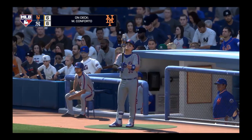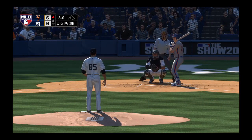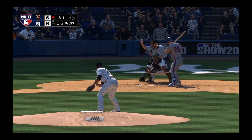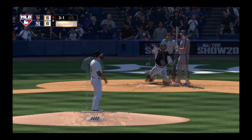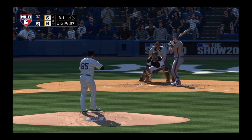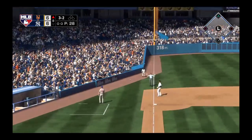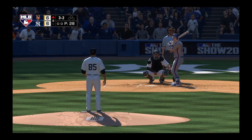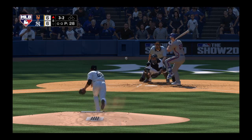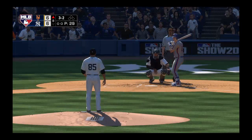Michael Conforto is on deck. Now the 3-0 offering. Hot shot down the line, but a foul ball, and it's full now at 3-2. He's going to be thinking about that pitch all night if he doesn't have a big game right here. Pulled his front shoulder and everything went with it.